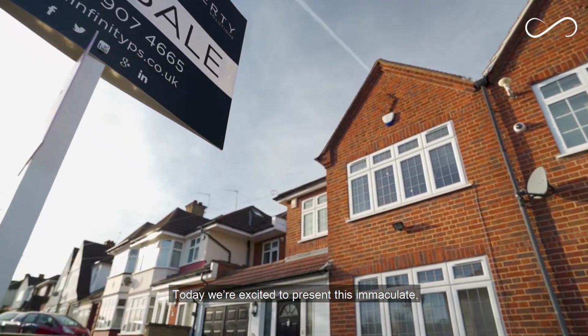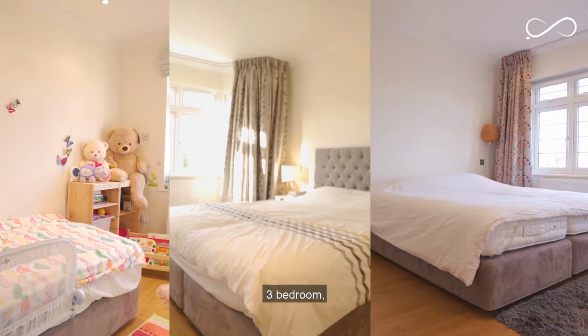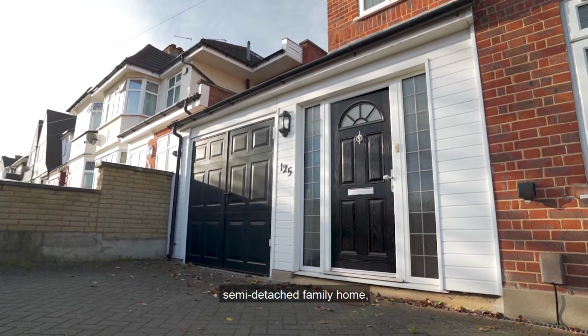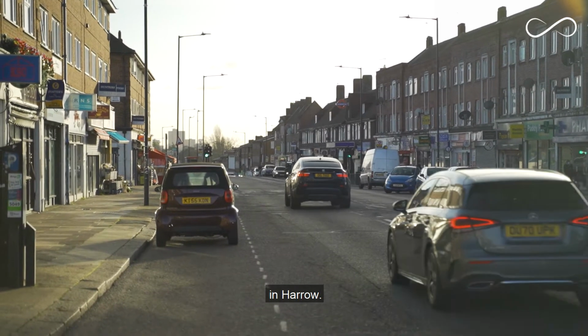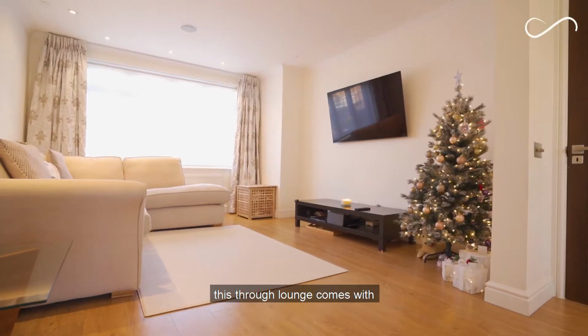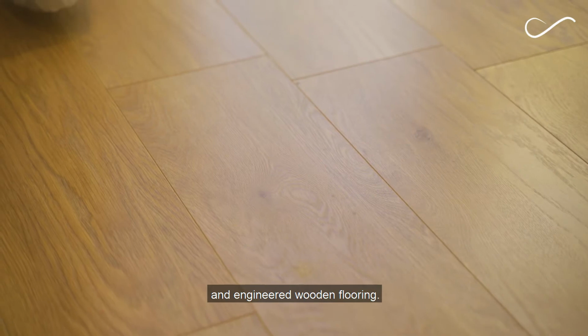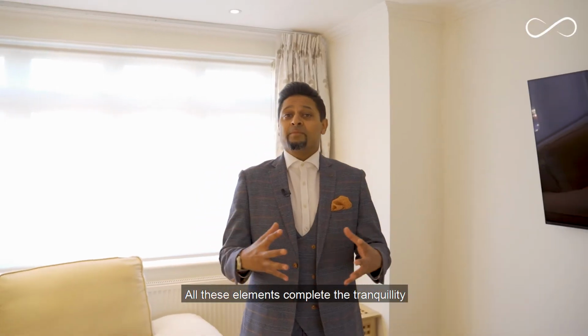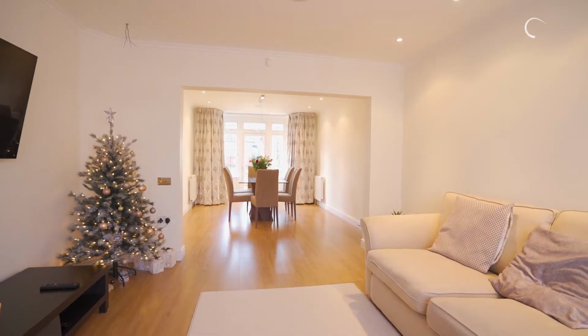Today we're excited to present this immaculate, extended and fully refurbished 3-bedroom, 2-bathroom, semi-detached family home situated on Vista Way in Harrow. Finished to a high standard, this through lounge comes with integrated speakers, modern lighting and engineered wooden flooring. All these elements complete the tranquility of this bright and airy space.